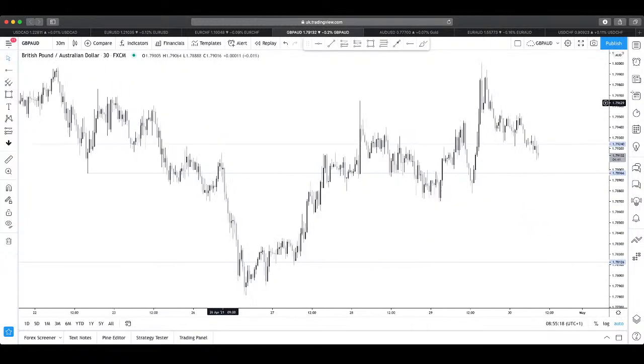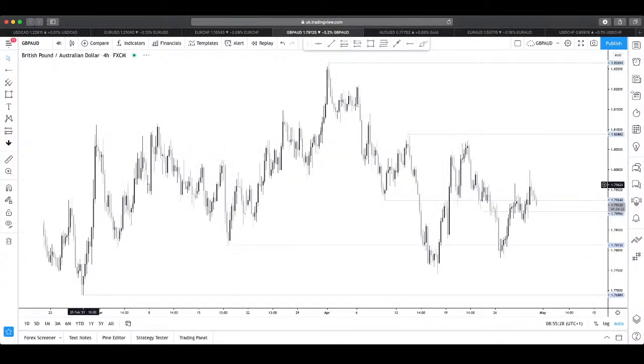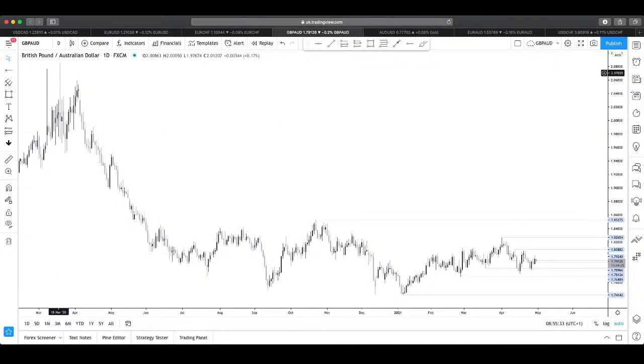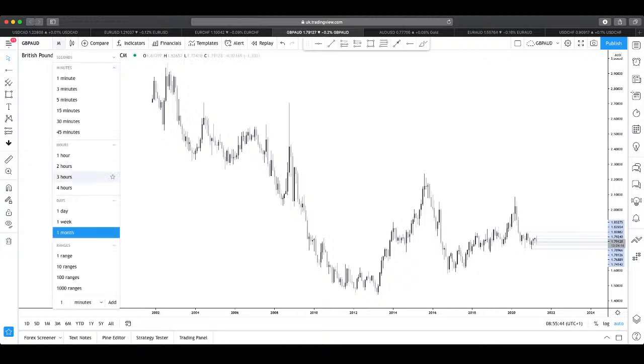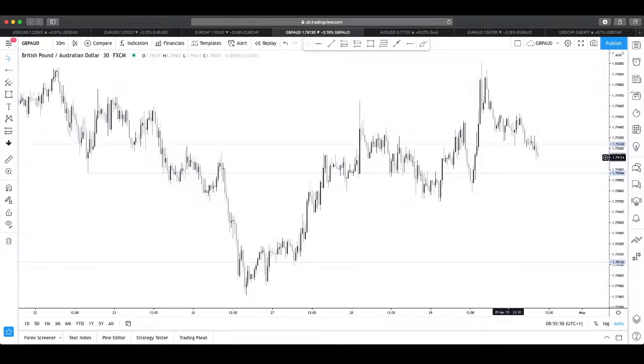Pound Oz just rejected away from 79.20. That will see it now fire into 79. Shorts below 79 would definitely be the best option for us there. Again, looking out, daily wasn't amazing yesterday. Weekly indecision, monthly time frame, nothing really. No real momentum behind the Pound Oz pair at the moment. But 79.20 once again acting as a very significant area and as a very significant level.